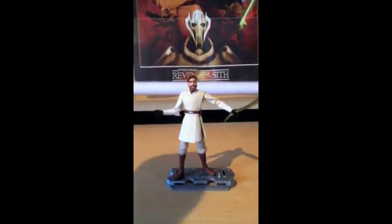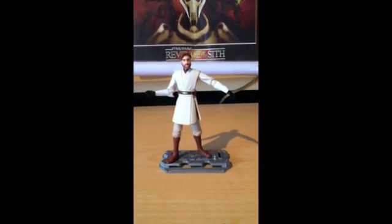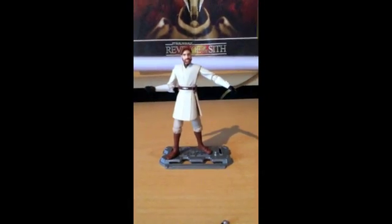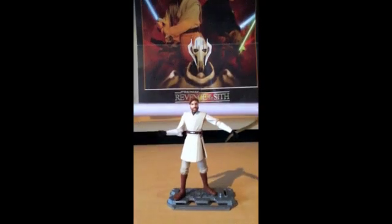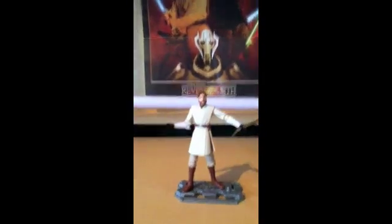Very cool. Probably going to do that soon. And he also does come with the catalog, which comes, I think, maybe with every figure. Yeah, I think with every figure. Which is, I already have a bunch of them from when I was little and started collecting these things. But they didn't come with the Star Wars: The Clone Wars catalog. They just came with the Revenge of the Sith catalog.